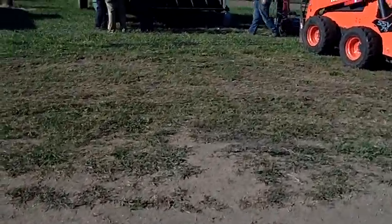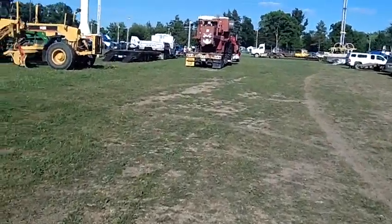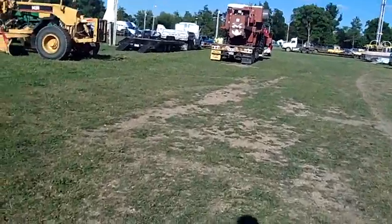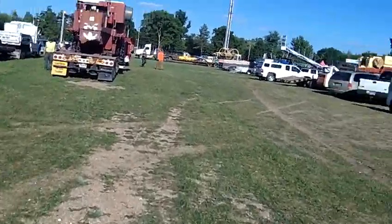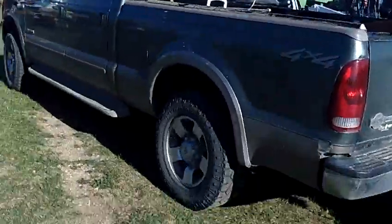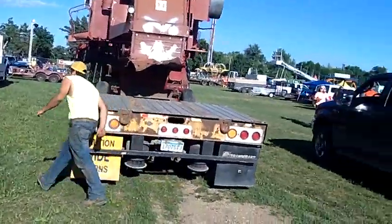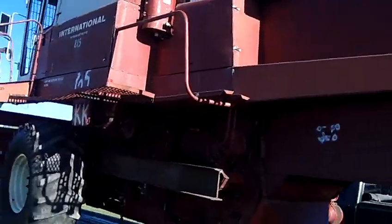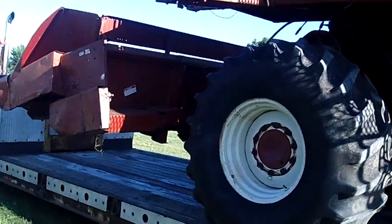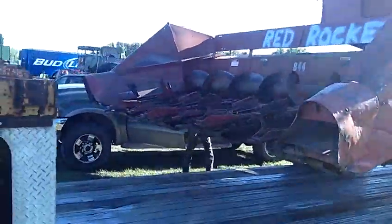It's very light welding stuff. You pretty much weld up the cab and weld on the head and you're good to go. Not as many mowers as there was last year, but there's still going to be good competition. Big International. And they weld the head straight up so that way we got good hitting.